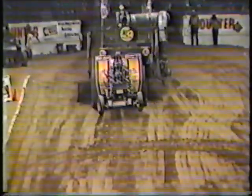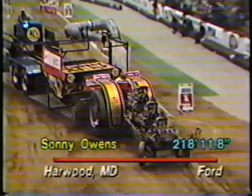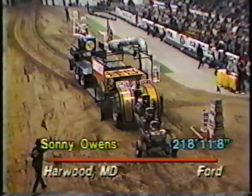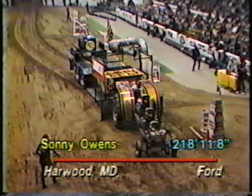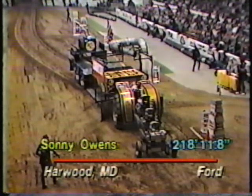Here again, he had a beautiful start. We've had a lot of great starts tonight, but he starts pumping the right brake. He is really pumping the right brake. He didn't want to go out of bounds, of course, because that would be an automatic disqualification. And with a good run like that, he did the wise thing and backed off of it. And that'll move him into number two at 218 feet, 11.8 inches.